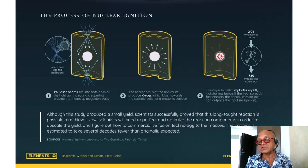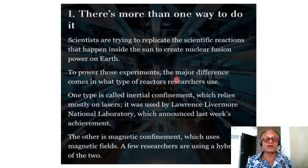So this is from elements.visualcapitalist.com, which always puts out nice infographics which I have used elsewhere. Coming to the Washington Post article that just appeared today in the paper, I'm just trying to look up the date, 20th December 2022. I didn't put the link in here, sorry.